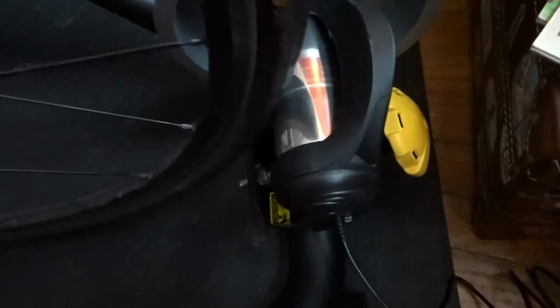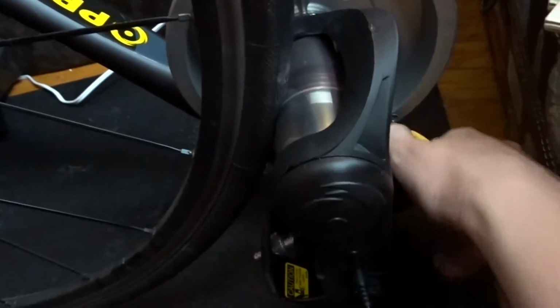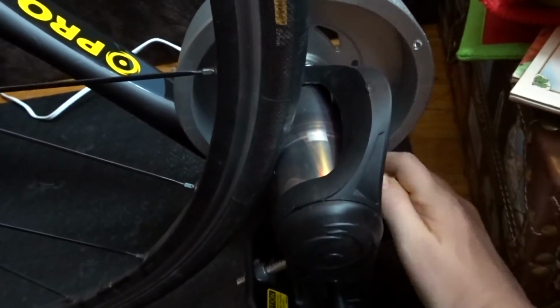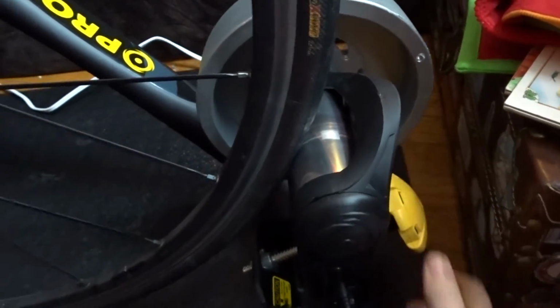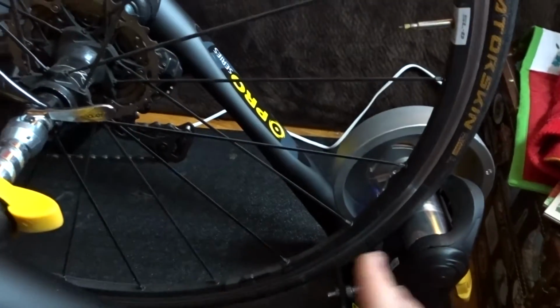You can see that this is kind of a one-sided design here, but this knob works the same way. Kind of undo that, and then if I want to retighten it against my wheel, it'll click when it's in place. You know, I don't have particularly strong hands. That was super easy. This all came in the box together. It was ready to go.